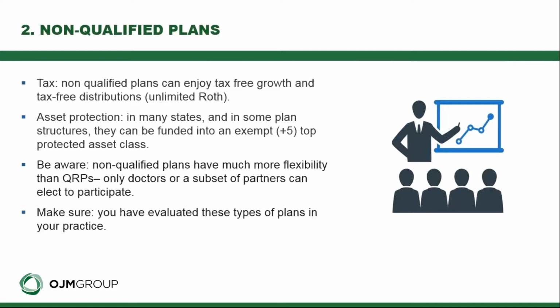My partner right next to me, Dr. Smith, decides for whatever reason he needs to spend more money. Maybe he's got a lot of kids in college, or whatever the reason is. He can't afford to do it. He decides not to do it. I decide to fund it at $100,000 a year in my non-qualified plan. Partner Jones wants to do it at $25,000. There's flexibility among who can choose, among the investment options, among how much you can put away, and you don't have to offer it to any employees.